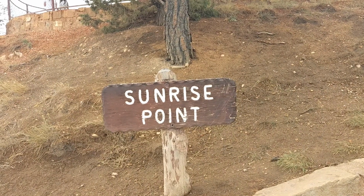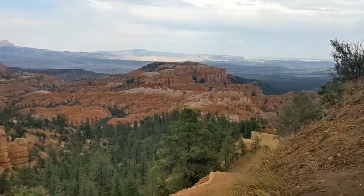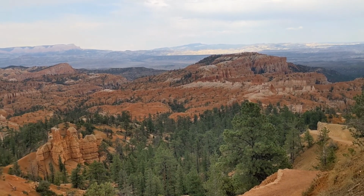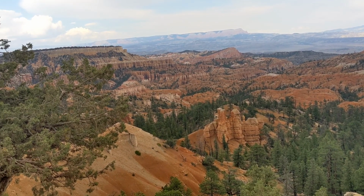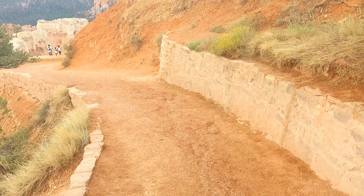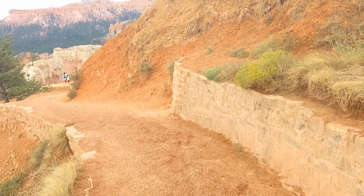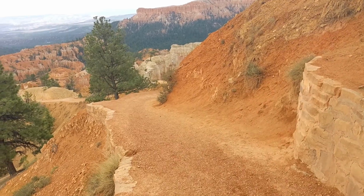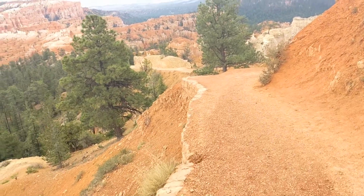All right, so I'm here at Sunrise Point. This is where I'm going to start hiking down into the canyon, get the easy part out of the way, and then I'm going to hike up the Navajo Loop Trail to get out of here. All right, so I'm dropping down into the canyon now. Pretty mild little switchbacks down so far.